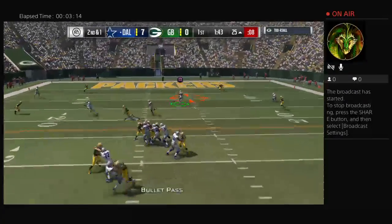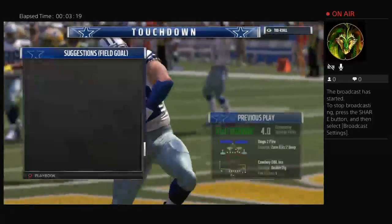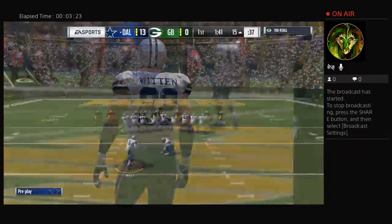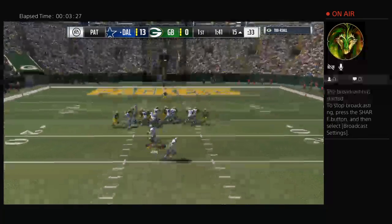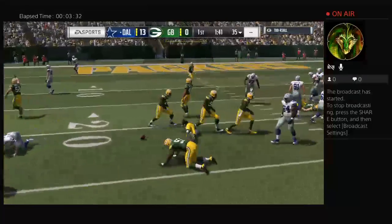Second down, Prescott. That is caught at the 7. And he is into the end zone for a Cowboy touchdown. Jason Witten, a 24-yard touchdown. Oh, it's a fake. They'll try and throw for it. And the Cowboys will extend their lead.